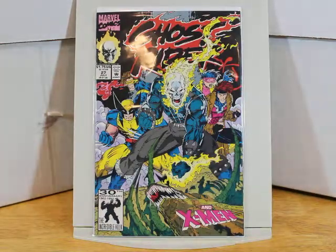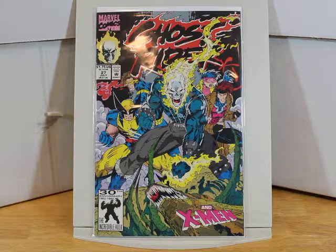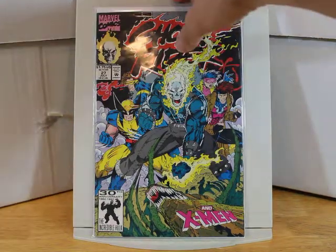Picked up Ghost Rider 27 just because it's a Jim Lee cover. I love the 80s stuff, Jim Lee and McFarlane, and I thought this was a great cover, which I didn't have.